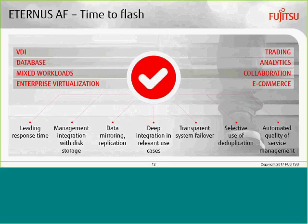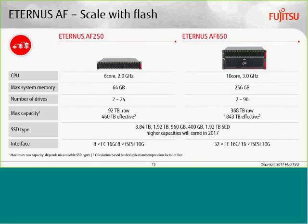So all in all, I believe that ETERNUS AF is a really great fit for pretty much any productive application in the data center. And it's not just available in one size, is it, Sargon? Maybe you can describe the sizes.